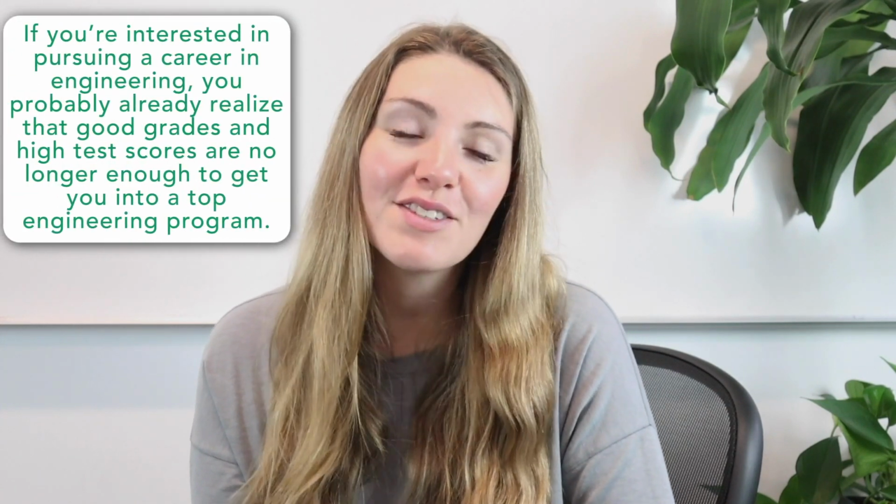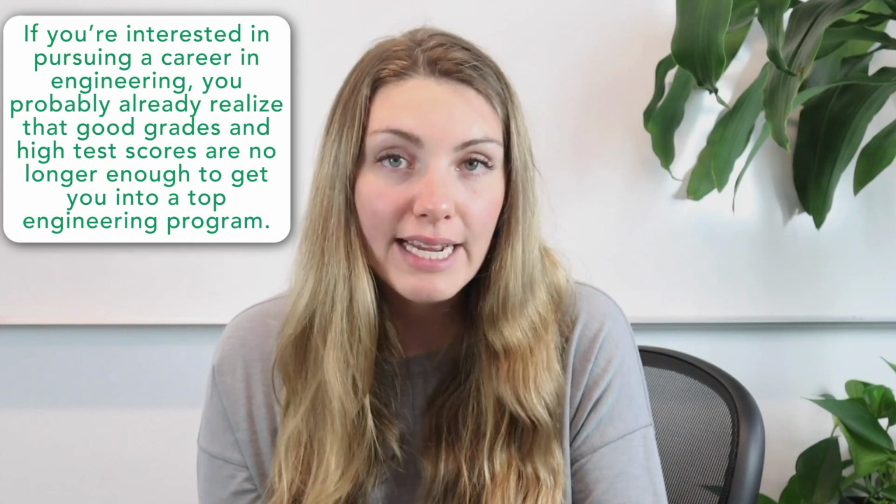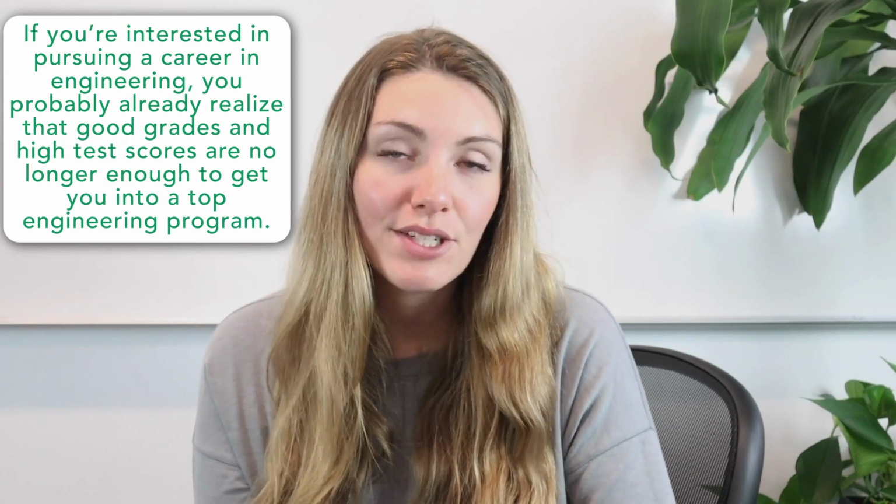So first off, if you're interested in pursuing a career in engineering, you probably already realize that good grades and high test scores are not quite enough these days to get you into a top engineering program. Top programs such as those at, say, MIT or Stanford have acceptance rates that dip well into the single digits, so it's very difficult to get in.